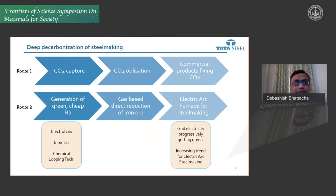Just to give you some figures, for every ton of steel that is made in an integrated steel plant today, the sector produces 2 tons of carbon dioxide. So for every ton of steel, there are 2 tons of carbon dioxide. The world makes 1.6 billion tons of steel. That's 3.2 billion tons of carbon dioxide. That's no way to go forward. So going for deep decarbonization, which means going to net zero CO2 footprint, is the way forward.